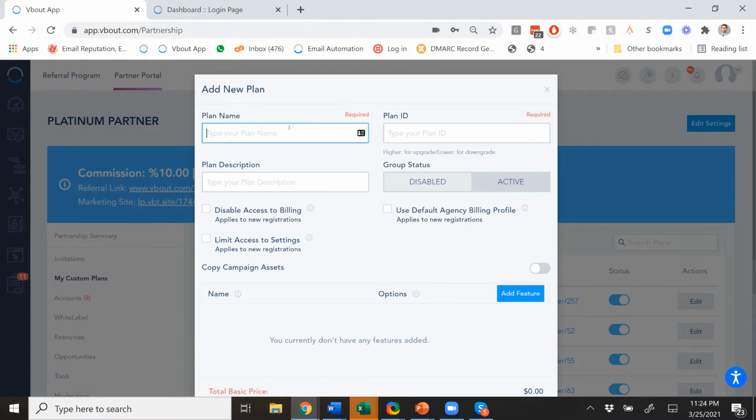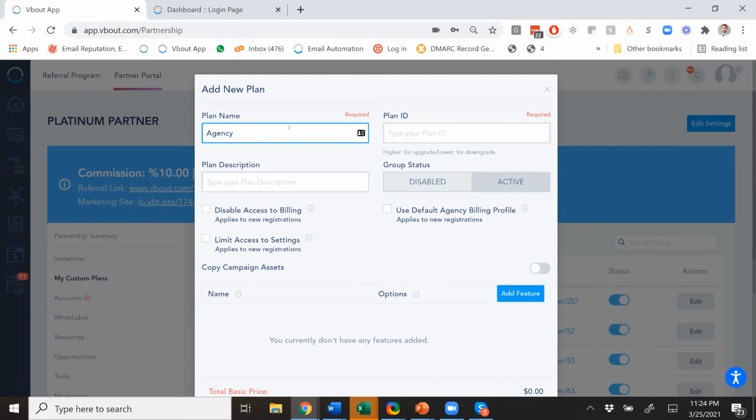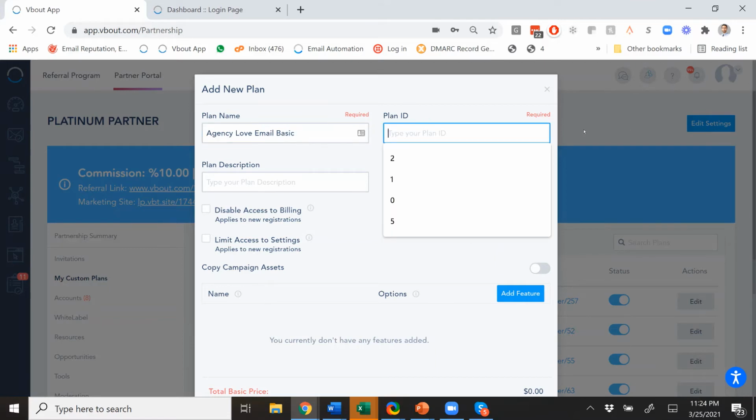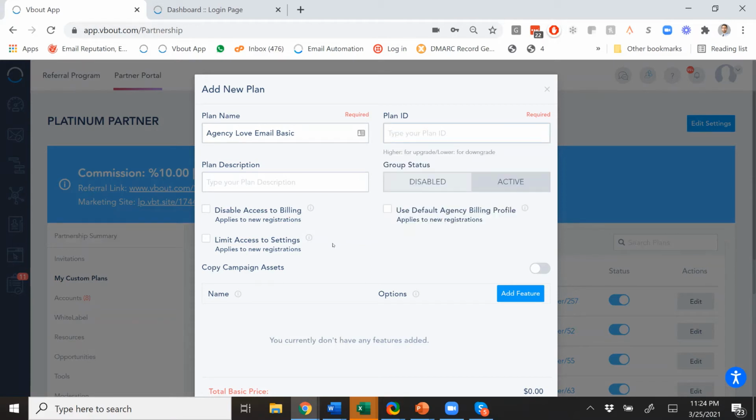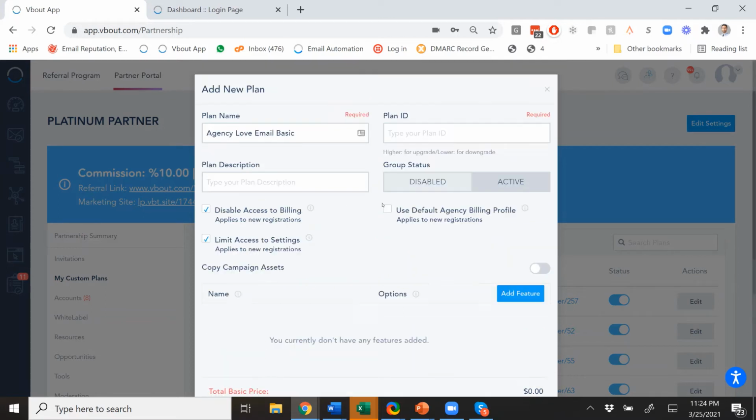So this is giving you access to our backend as a technology. And let's say this is agency love email plan A, or let's do basic. You can plan ID them 1 to whatever. Going up is an upgrade, going down is a downgrade. You can set up if you want them to have limited access to billing so they don't see what you're paying, and limited access to settings so that they don't mess around with any of the settings on the system. And you can use default agency credit card on file if you want. You can keep this empty to simply use the client profile when they sign up.